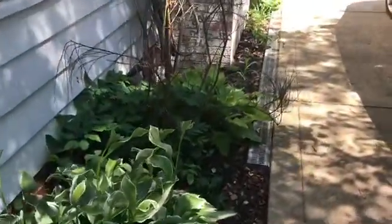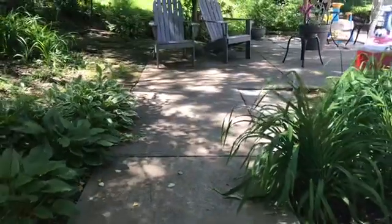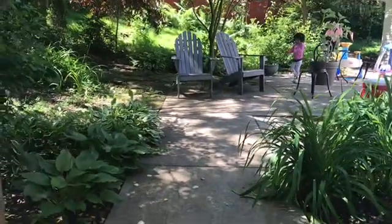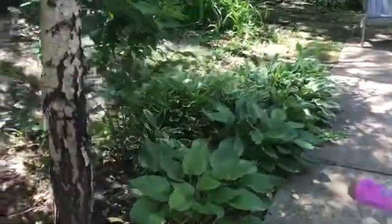So that's as far as I'm going to take you to the front. The front yard is its own huge, ginormous issue. But here's what it looks like when you walk towards our backyard. Honey, go this way. Go back in the yard.